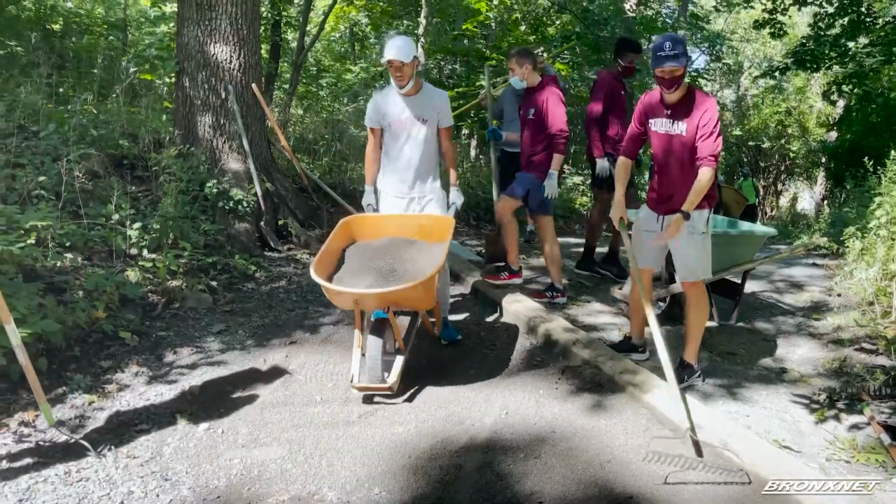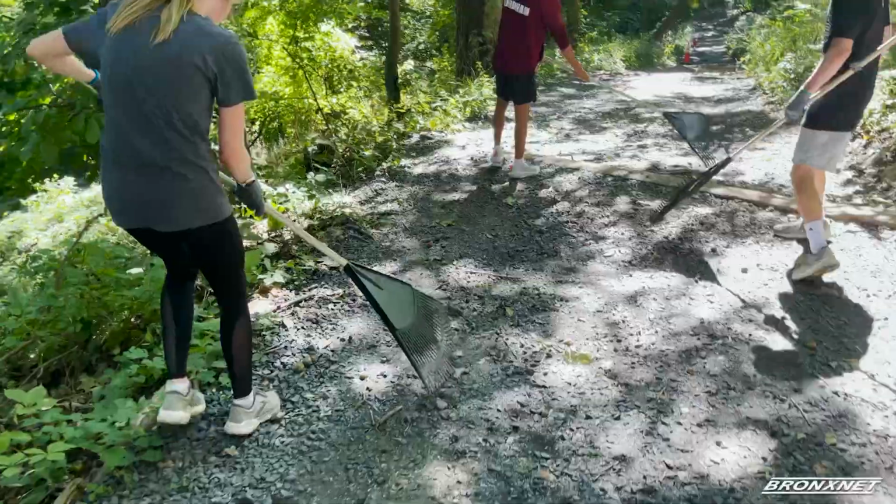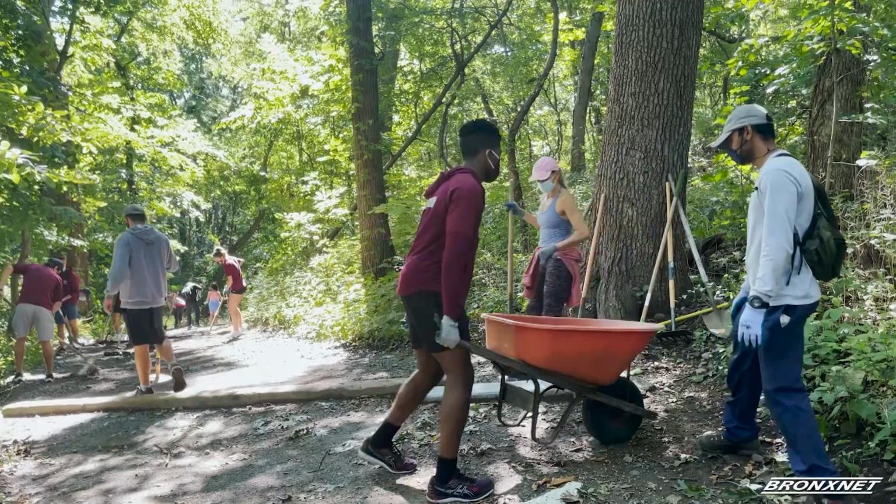Brandon Hall, a senior at Fordham University and captain of the track and field cross-country team, explains the damage to the trails. We have a ton of runoff debris that's in the middle of the path, making it difficult for runners or walkers to catch their footing. And I think that's what we're trying to address today. We're trying to make the paths a little bit cleaner, kind of restore the path from the damage from what we saw from Ida. And that's just the trails.